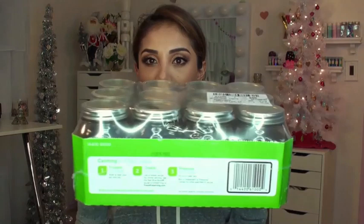I got these 12 mason jars, and I got a whole case because I was watching the Bethany show, and she had this lady come on and she was making these little hot chocolate mason jars, and they were so cool because they had cocoa powder and then crushed, they had marshmallows, and they had a whole bunch of different ingredients in there, and then you can just set them up and put people's names.